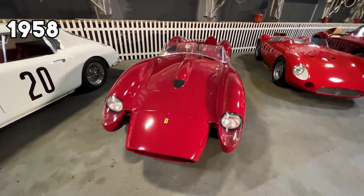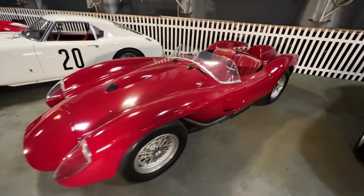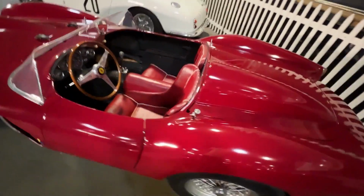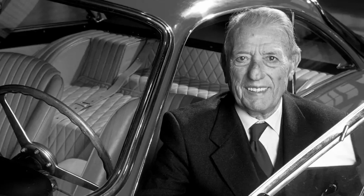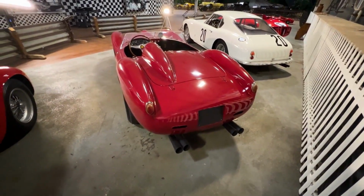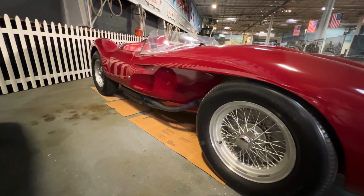Now, what makes the 1958 Ferrari 250 Testa Rossa truly special is, of course, its unique features. It's got a pontoon-fendered body, a design that was quite revolutionary at the time. Crafted by the Italian coach builder Sergio Scaglietti, the wide, open wheel arches allowed for better brake cooling during races. A perfect blend of form and function, wouldn't you agree?